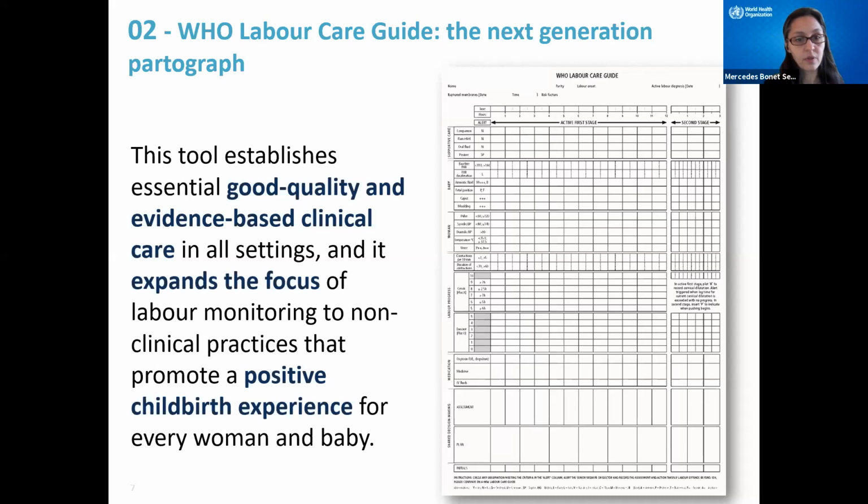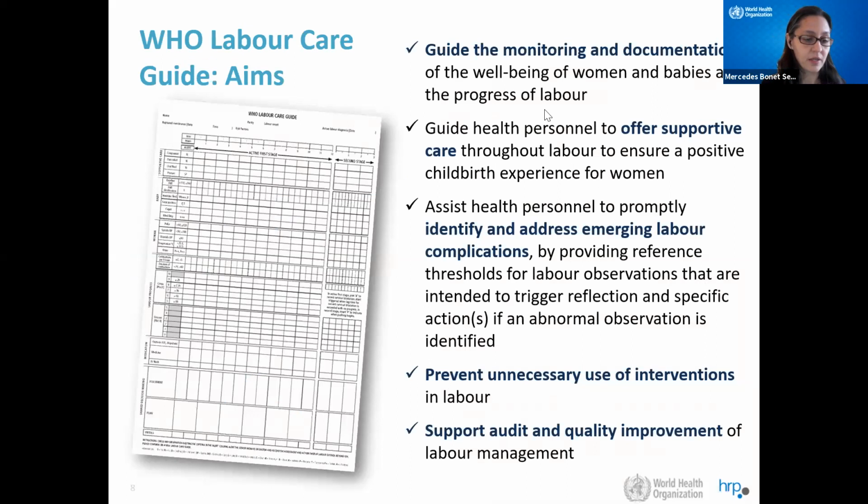What are the aims of the labor care guide? The tool was designed for healthcare providers to monitor the well-being of women and babies during labor through regular assessments, to also promote provision of supportive care throughout first and second stage of labor, and to assist you to promptly identify and address any emerging labor complication. And this is done by providing thresholds for labor observations and allowing you to identify those that may deviate from what could be considered normal observations. So that will trigger additional action. It should also allow prevention of unnecessary use of interventions.